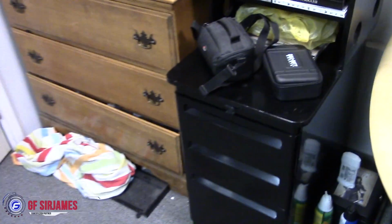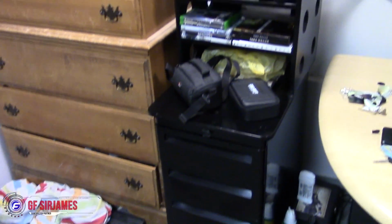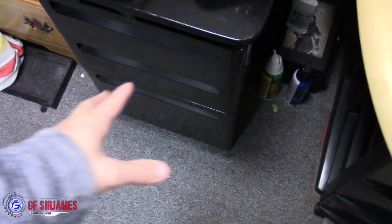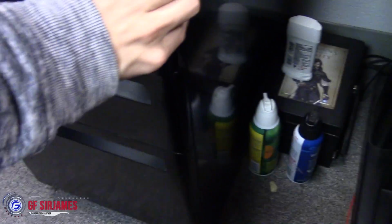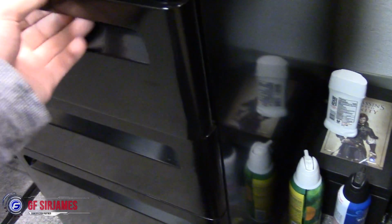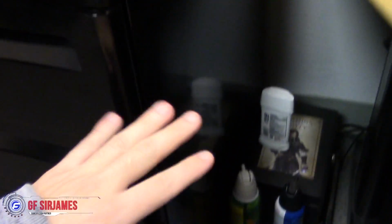Next up is the refurbished filing cabinet with a custom built shelf. If you guys saw my project video from before, this was an old piece of shelving unit that was going to be tossed away. I sanded it down and spray painted it glossy black, which doesn't leave fingerprints, thank God, because I hate fingerprint magnet products.